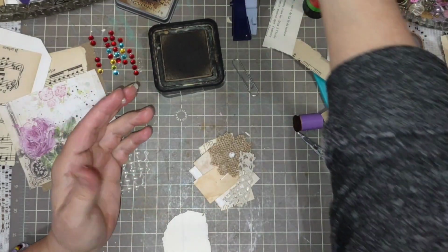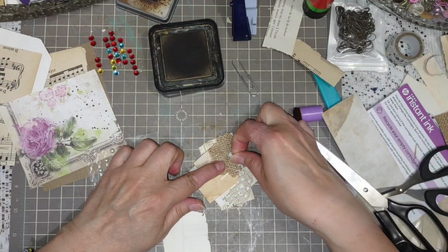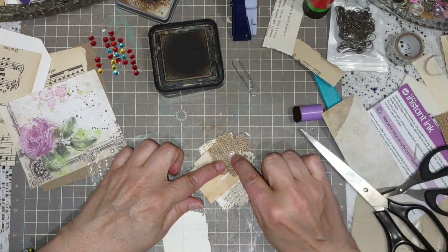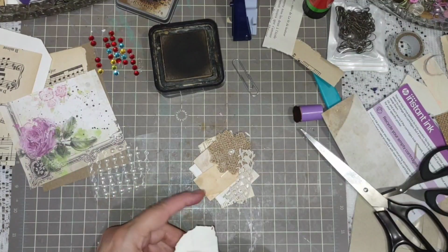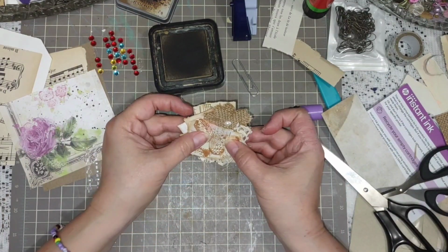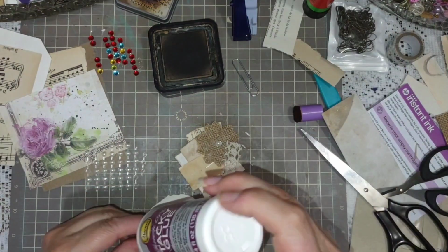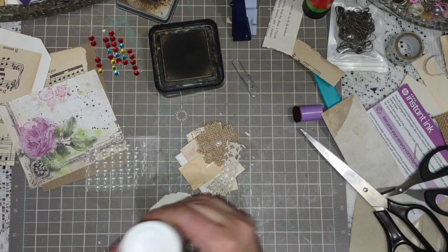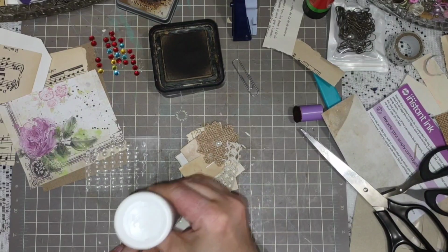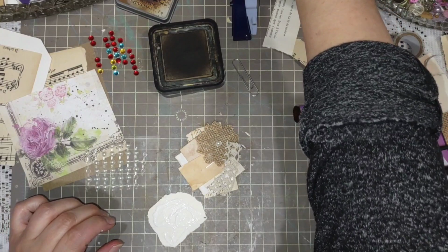Little glue, because now that I made it a little bit bigger, throw the pearl in there. That's what I'm going to do. And because it's going to sit somewhat on some not paper, I'm putting white glue instead of the glue stick.